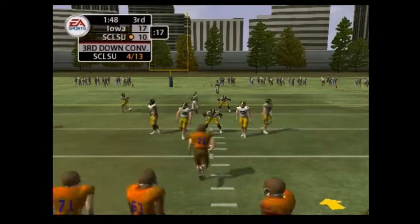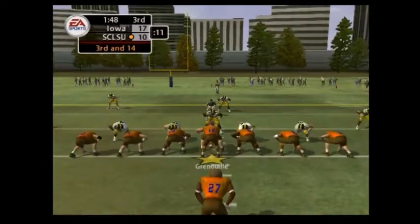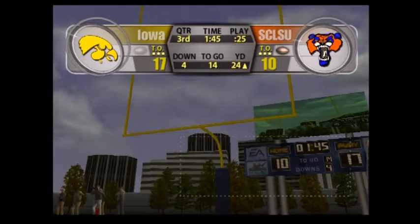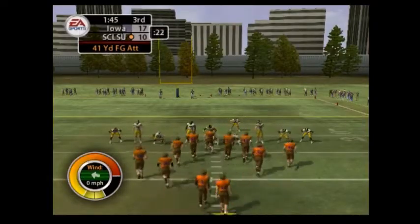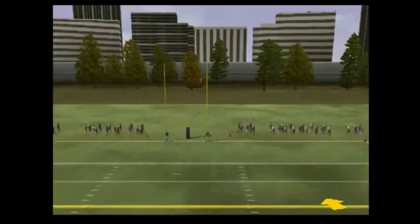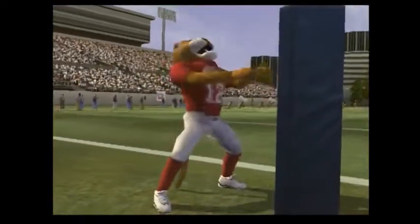Third and 14, and this is the seventh play of the current drive. Iowa lines up in a dime defense here. Wants the middle. It falls incomplete, and that was out of reach for his tight end. They're going to try a long field goal here. He gets it up. No good. He missed it to the left. No good.